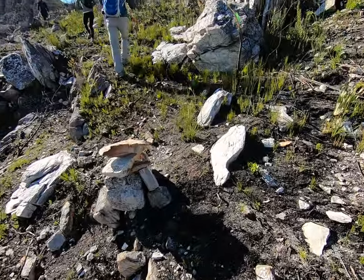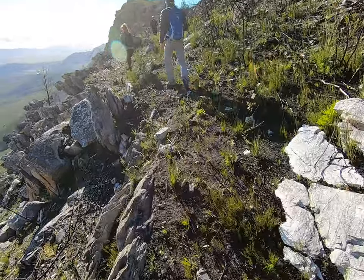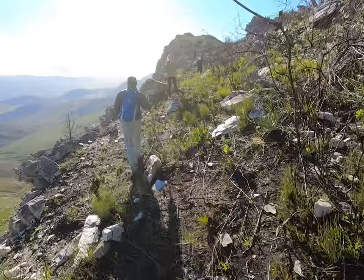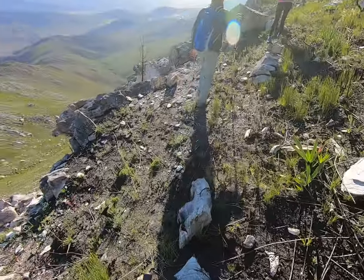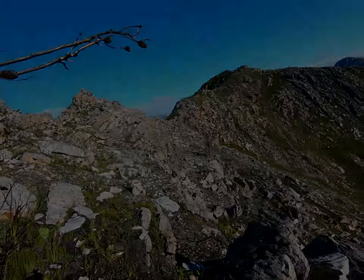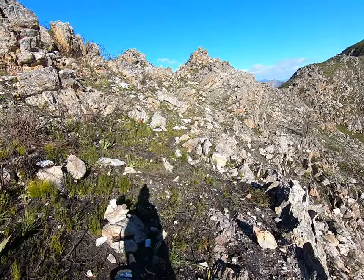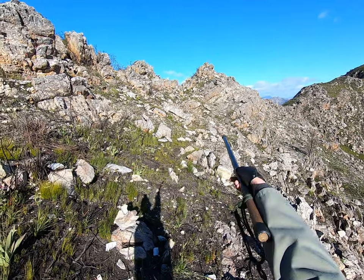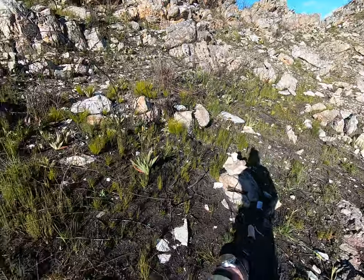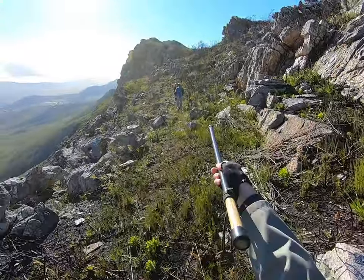Here's a marker. There was the first marker that I saw. Here's another one. There's another one. You won't be able to see it on the video. It's too well camouflaged, but there are markers like these rock piles all along the way, apparently. There's another one coming up.